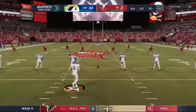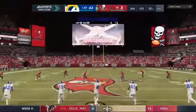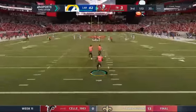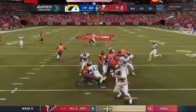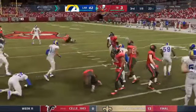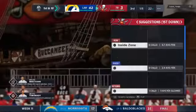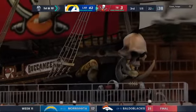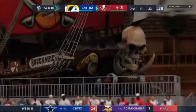So they throw the pick 6. They'll get another shot at it now as this one's in the air. And this carries into the end zone. And he returns this to the 22. TJ loaded on the return. The Bucs take over 1st and 10 at their own 22-yard line.